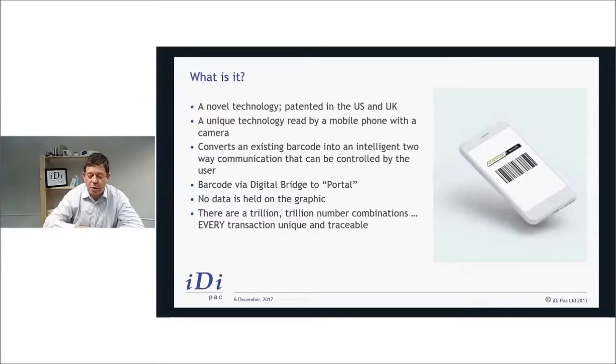Just for information as well, just a slightly weird statistic, in terms of number combinations, there are a trillion. Now, I'm not a clever guy, but that's an awful lot of zeros. So it gives us a unique fingerprint on the activities happening.